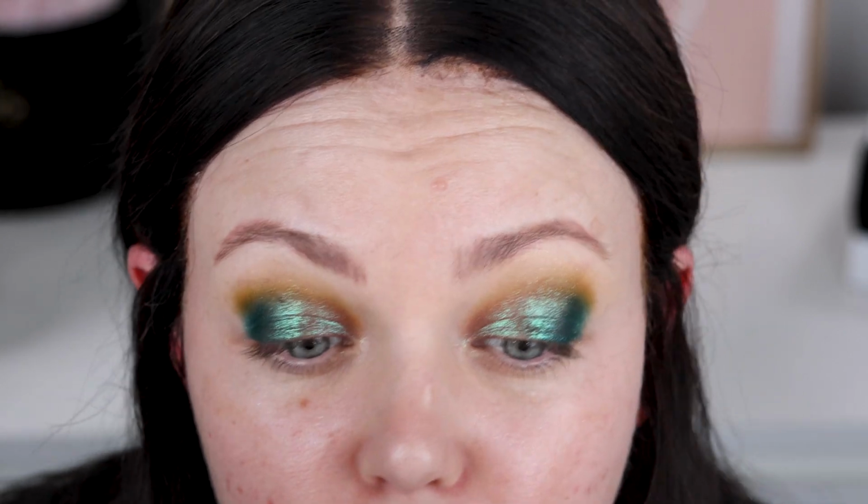I'm just obsessed. I'm obsessed. That's beautiful. Absolutely insanely beautiful. It's a shame that that palette is now sold out because those greens are incredible. All right, I'm gonna quickly go and do my base makeup and then come back, we'll finish up this look and then we will move on to the Minka palette, so 2 seconds.